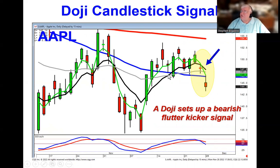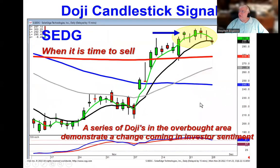As you can see in Apple, notice you had a bullish day, they gapped it down and did a doji below the open of the previous day. That in itself said, get ready for some strong selling. They gapped it down again today, creating that bearish kicker signal, which is one of your strongest reversal signals, implying there's going to be more downside.